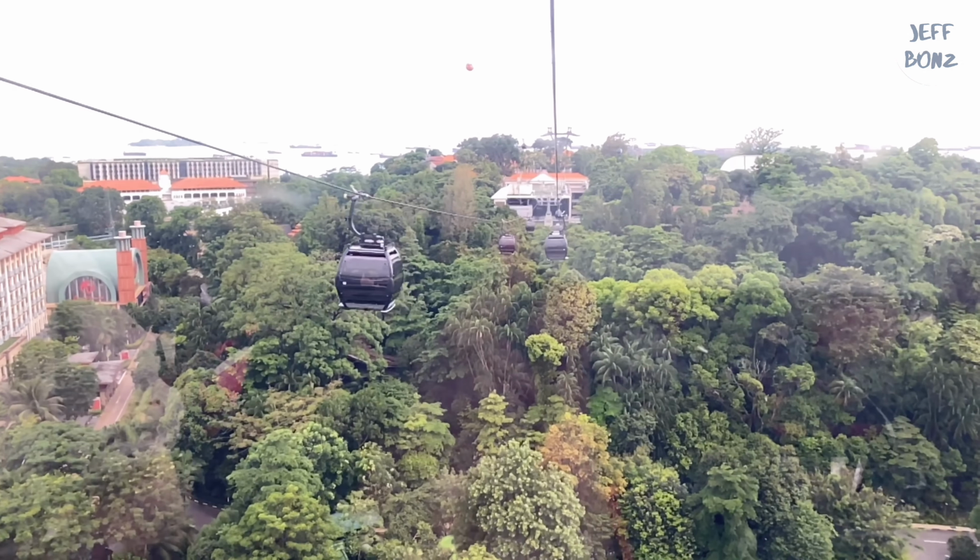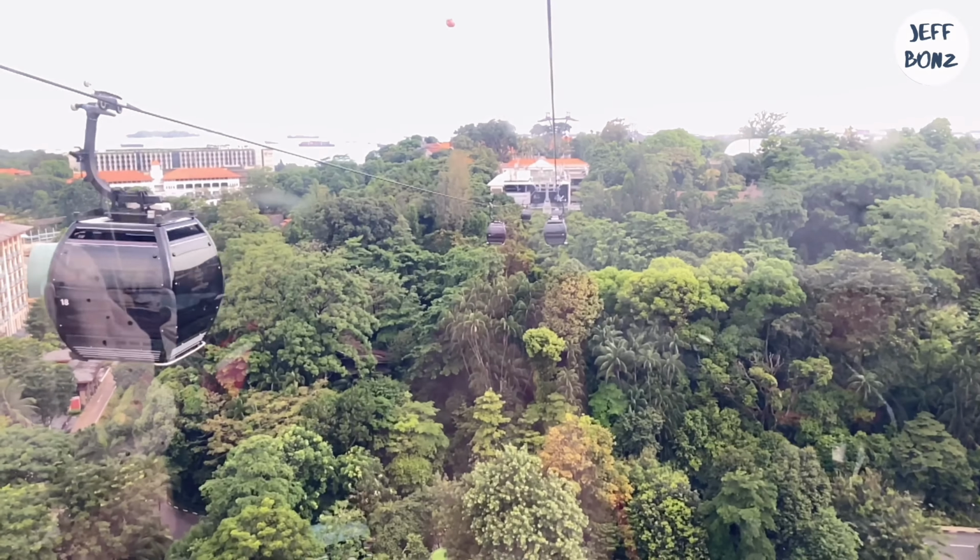Now we are approaching the Sentosa Station.